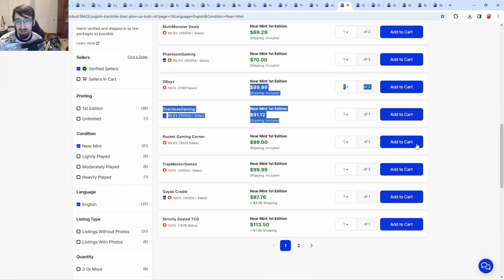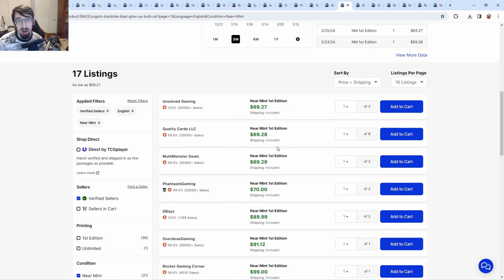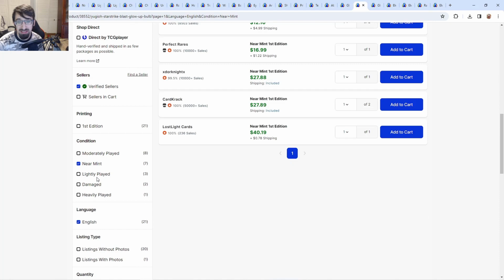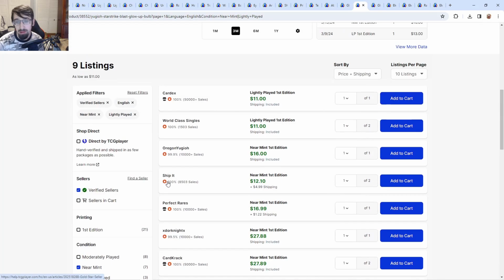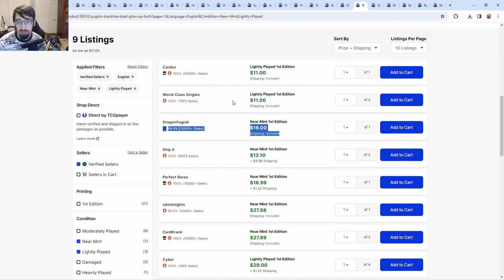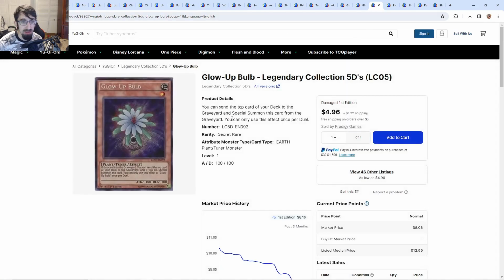$70, $90, 113. This card does go up quite quickly. Near mints are not bad for the binder. Global Ultras, I mean, 20 listings. I think this is the list for it to come back. But people are going to look at me like, oh, there you go again, Thomas, you're on crack. But, $11 for your light plays. 16s, 28s here for your glow up bulbs.